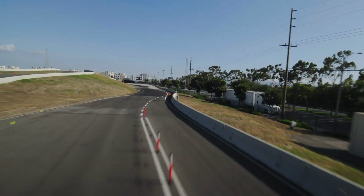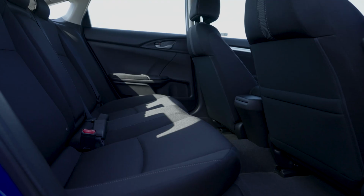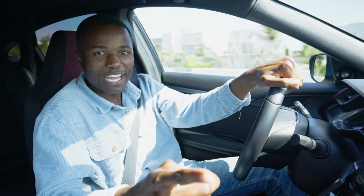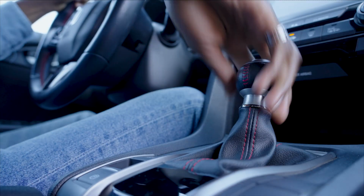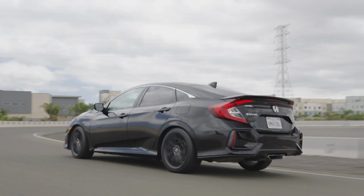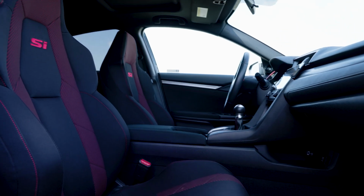There are a lot of reasons the Honda Civic is such a popular choice. It's practical, roomy, comfortable, and it's even kind of fun to drive. But if kind of fun isn't enough fun for you, you're in luck, thanks to the higher performance Civic Si. Now the Si isn't just more fun to drive, it's easy to live with and practical for the day-to-day grind.